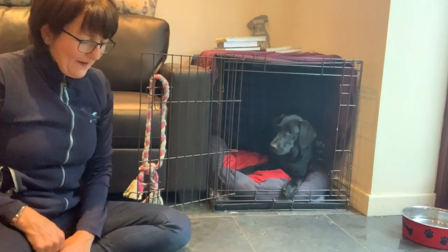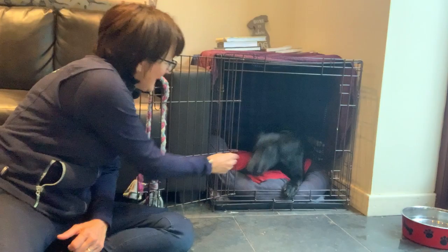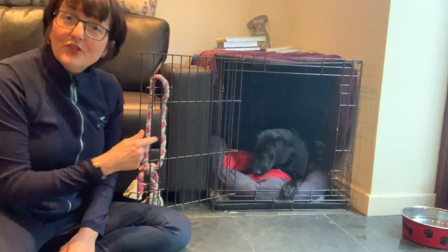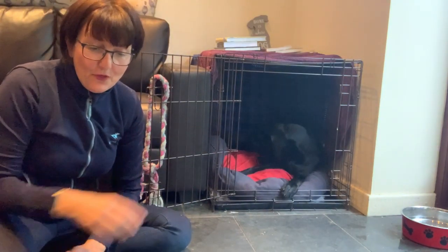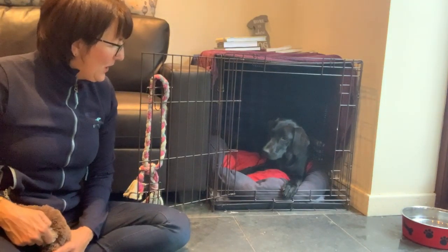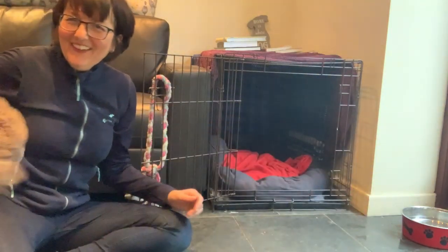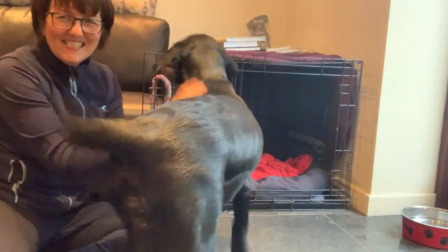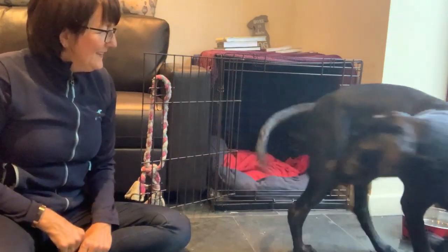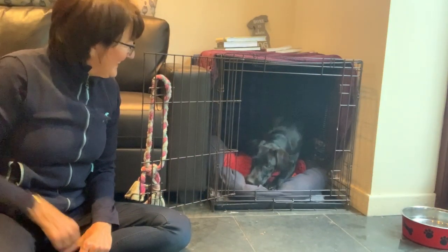Good boy. Okay, shall we try it then? Yes, because you didn't move, you need to get a piece of food. And there's lots of value in there, even though these things are quite exciting. So I'll try this because he loves Mr. Squeaker, and I'm going to go, okay, yes, good boy. What a good boy, what's that? In your bed. Good boy. That's a clever boy.